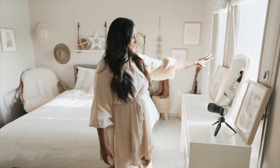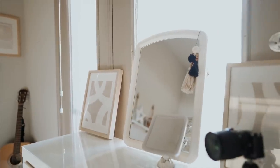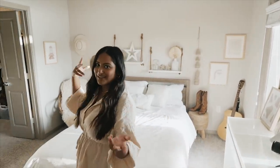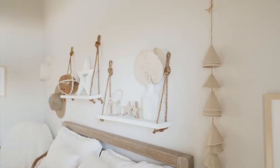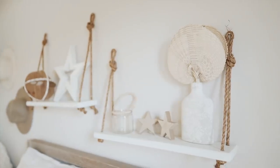And then I actually got this mirror off Facebook Marketplace too. And then these pictures I got prints from Etsy, and then the frames are actually from Amazon. And then there's just so much decor back here because I went a little crazy. Some of it you'll notice was from my college dorm. Ryan actually made me those shelves and I love them so much. And that star Ryan's family friend made me too.